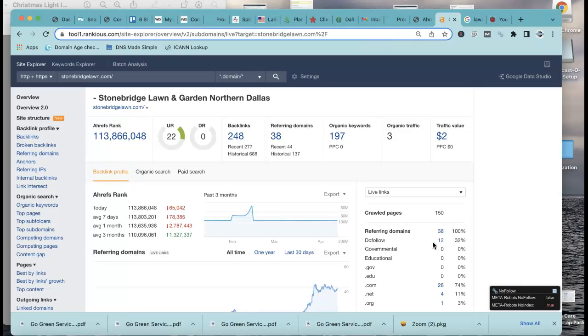So again, the main things that we look at when we're building a website is the keywords and the content, like what kind of information is on there and what keywords are being used. And then the citations, your business information that's all over the internet, and then the backlinks. So let me touch on a couple other things before I wrap up here.